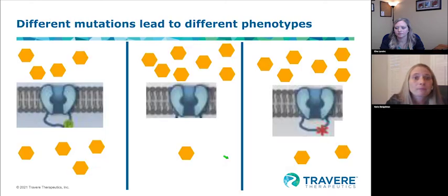So looking at our next slide, here's that transporter on the proximal tubule, right here. And here's your blood up here. We're going to say this top part is urine, and this bottom part is blood. So normally, things go out of the urine into the blood, out of the urine into the blood.